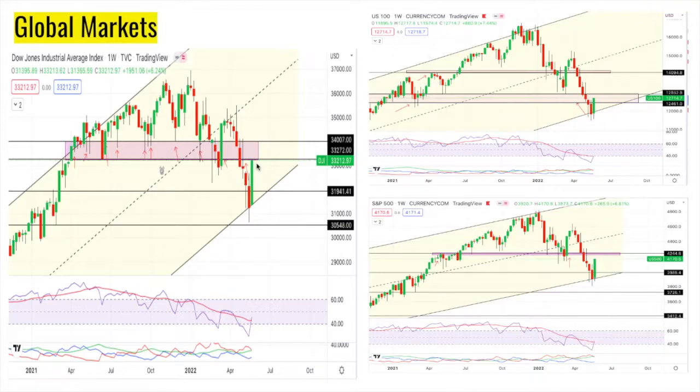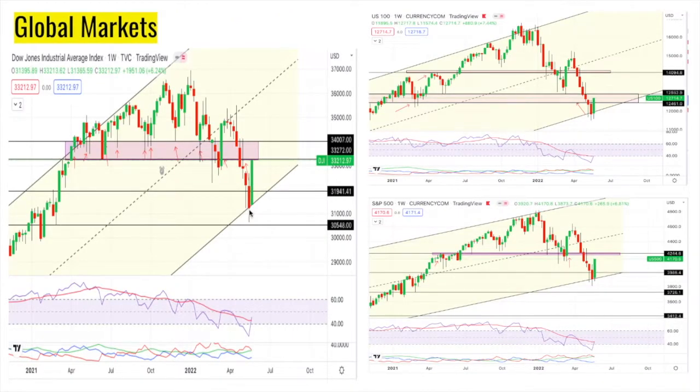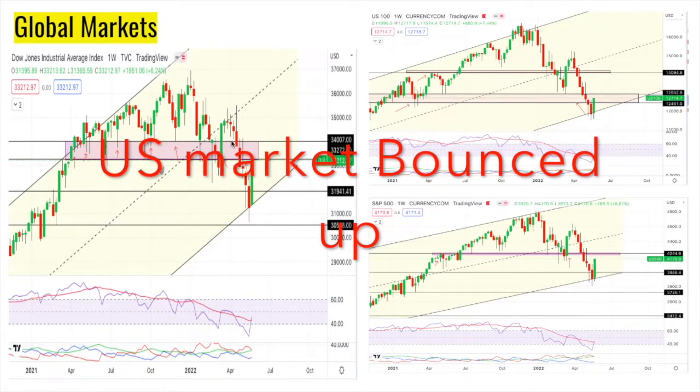So some consolidation for the next 1 or 2 weeks, and then an up move may be positive. So US markets bounced up 6 to 7%, which is 7% on Dow Jones, Nasdaq, and S&P 500, which is good. Right? So yeah, remember it has corrected 30-35%, and any further down move back from where it had fallen, anything beyond these 30,550, 30,600 zones where it had slipped down, any slip from here would be negative. So that's what you have to keep a close watch on. It may take some time for it to take out this momentum from where it had slipped down. Keep a close watch on that also.